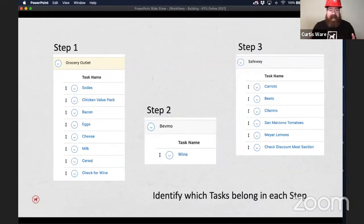Now, one of those tasks, and Catherine, you said this, they should all start with a verb. That's the only one that I actually have starting with a verb, but what I need to do is check for the wine, because I don't always get the wine at Grocery Outlet. Sometimes they don't have something I like. Maybe it's not good wine, but I always want to check there first before actually going to BevMo, because if I can find the wine at Grocery Outlet, then I'm not going to go to BevMo. BevMo is my second option. I only go there if I can't find the wine at Grocery Outlet, because BevMo has their 5-cent wine sale, buy one bottle, get another for 5 cents.